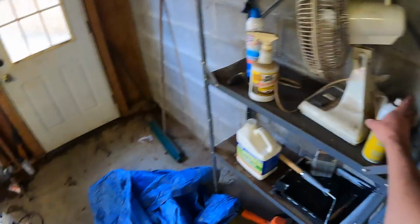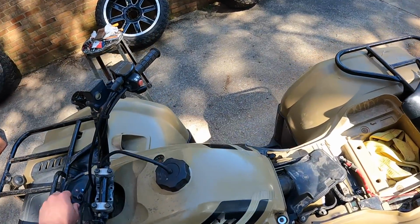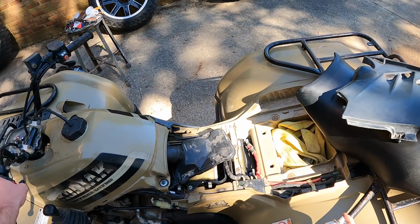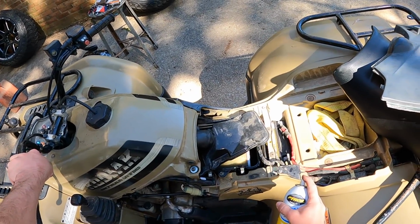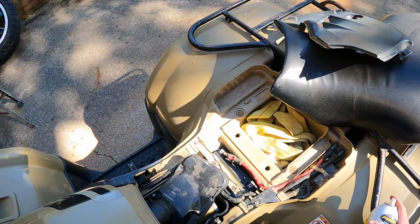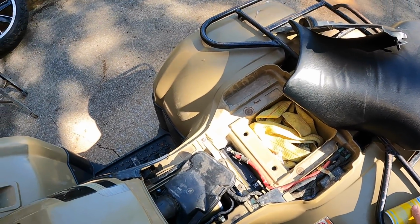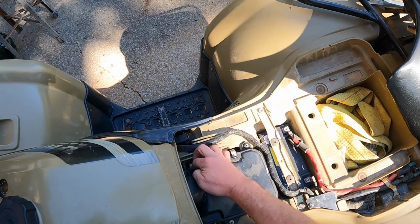Starting fluid. You know, not the best thing in the world, but if it'll get us cranked and cleaned out a little bit, then so be it. That answers your question. We're definitely not getting fuel, because if it'll run on this, keep her alive, get this back on there.